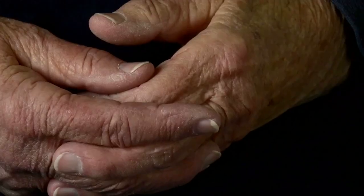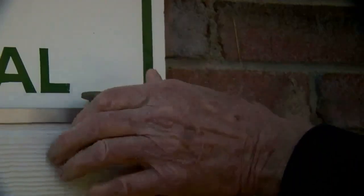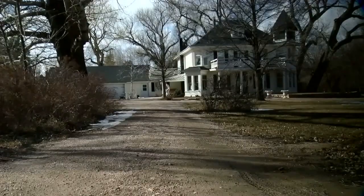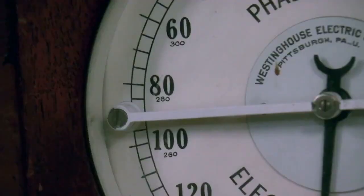Could have very well been written by Barb, because she'll do anything for her husband Lee. Oh, definitely. We've lived here since 1974. 66 years of unconditional love. No complaints. Not even when Lee wanted to turn his home into his passion. Well, it says Lee Maxwell, collector of old and unusual. They should have interchanged these two lines: old and unusual collector.